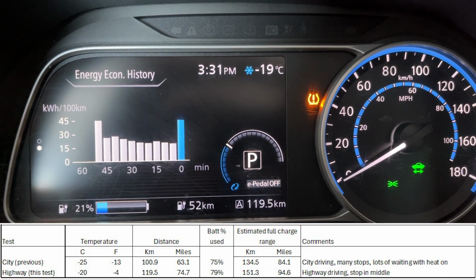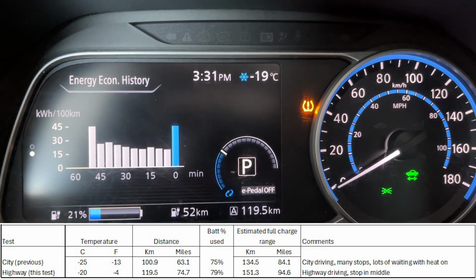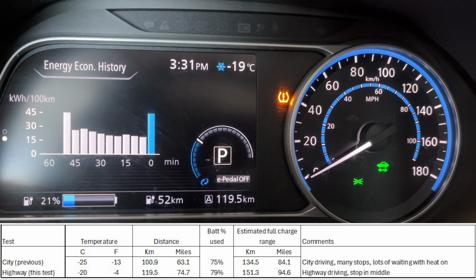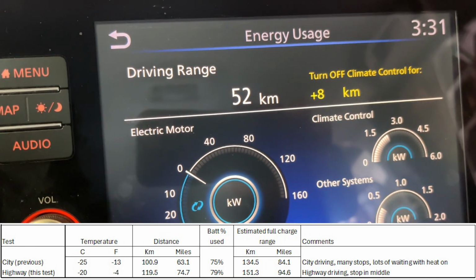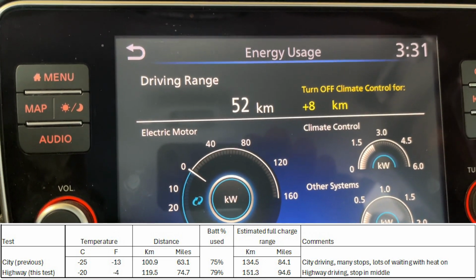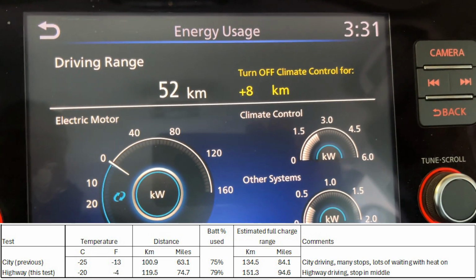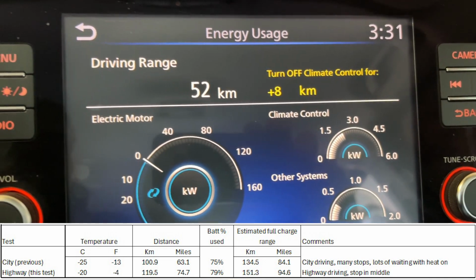So that's the number. It does reduce quite a bit when you're traveling in the cold temperatures, and when you've got your heat on and everything. The heat is down to between 1.5 and 3 kilowatts, but when you start out it's at 4.5, so quite a bit higher.